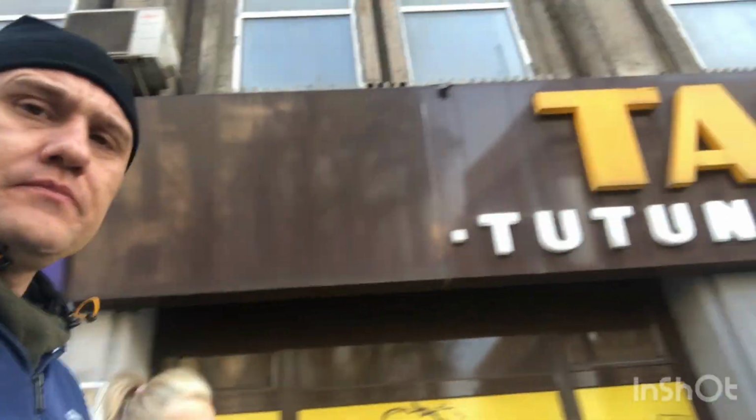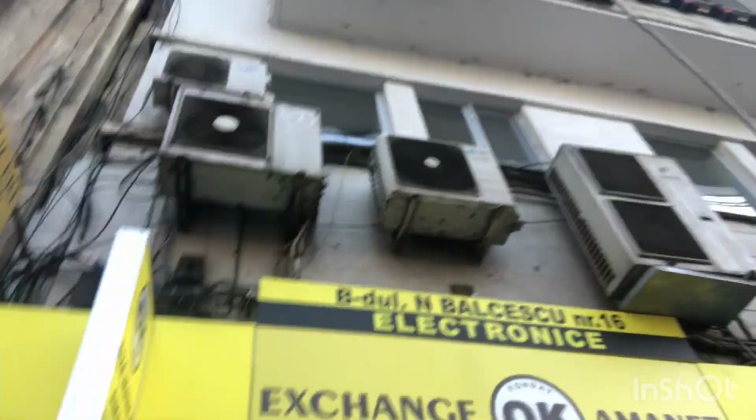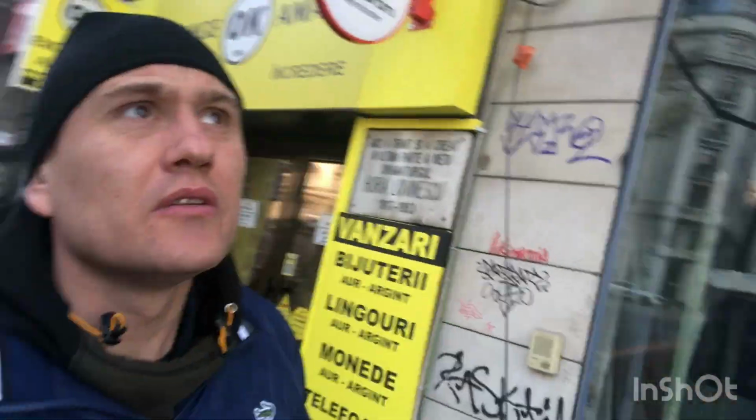Tobacco shop. Tobacco's not particularly cheap. Not particularly cheap anywhere now, so it's best not to smoke. We've got some outsiders putting a sign up. And you can just walk straight underneath them. Because we're in Romania and they don't care if they drop something on your head, so just be aware.